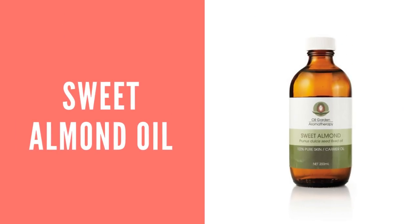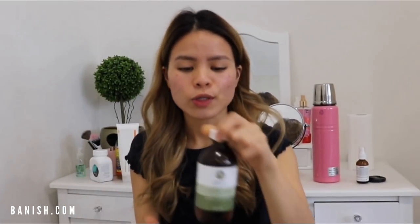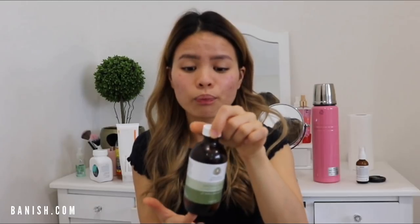In the morning I do the same routine, but I use my sweet almond oil. The sweet almond oil really controls my oil. It tricks my skin into thinking, hey, there's already oil on my skin, so I don't need to produce more. I really love this, and it smells divine, very enriching for the skin and very soothing and calming. After that, that's all I do. I either put makeup on or I don't. And that's my really simple skincare routine.